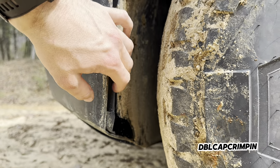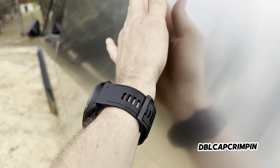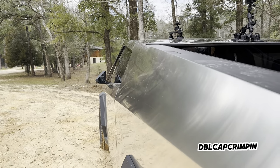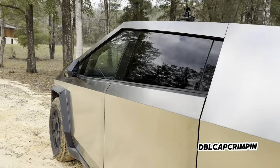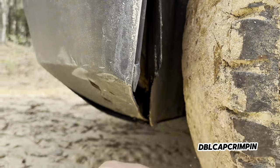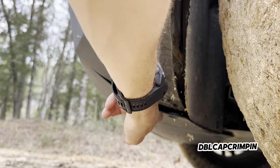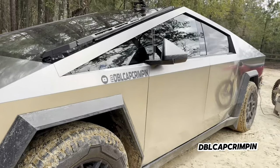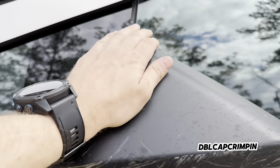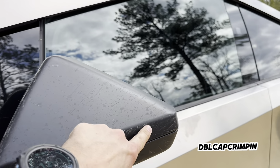Only damage I have seen outside of the Freddy Krueger claws down the side. So that's when we went around that corner and slapped that tree. We lost some pins, which caused this to hit the tire and it ripped off the plastic there. But that's really it. Lost a plastic pin here, some pins there. Outside of that, look at those. Man, look at that. Definitely on the mirror. That's when we smacked the tree.